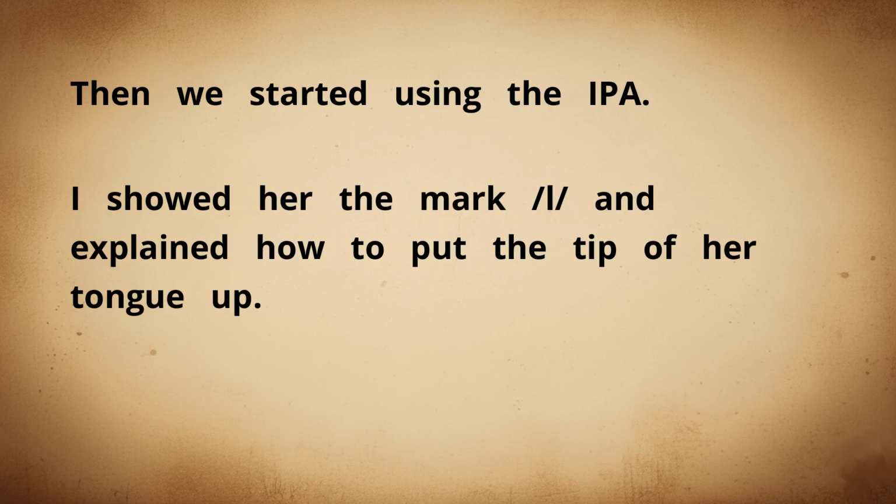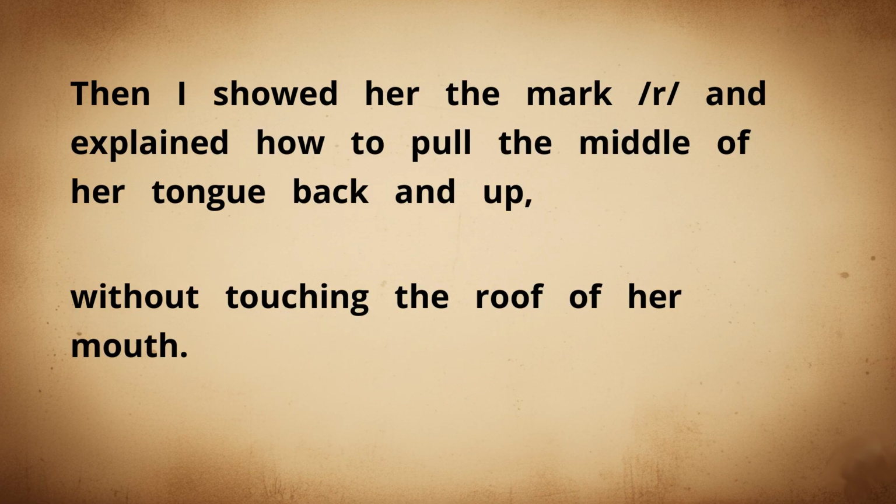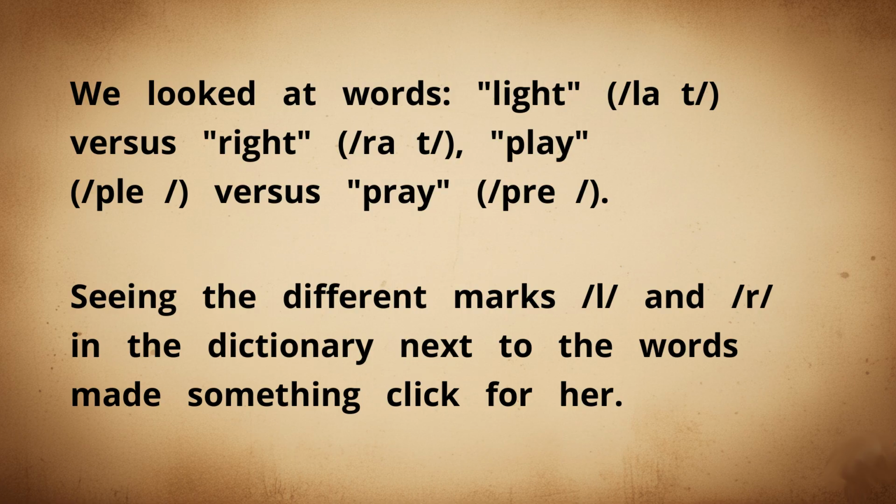Then we started using the IPA. I showed her the mark /l/ and explained how to put the tip of her tongue up. Then I showed her the mark /r/ and explained how to pull the middle of her tongue back and up without touching the roof of her mouth. We looked at words. Light versus right, place versus praise.